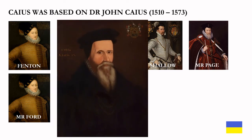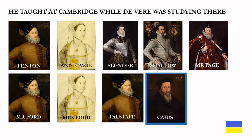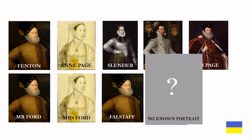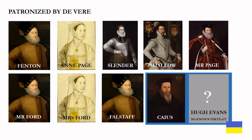The character of Caius was based on Dr. John Caius, who lived from 1510 to 1573. He taught at Cambridge while De Vere was studying there. Caius is only one of two characters given a real name, or based on a real name. The other is Hugh Evans, based on Henry Evans, the Welsh manager of the Children of Paul's troupe, patronized by De Vere.